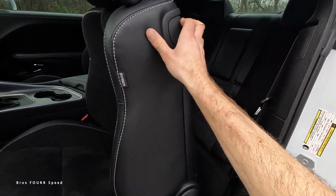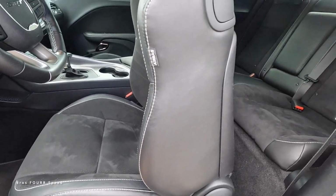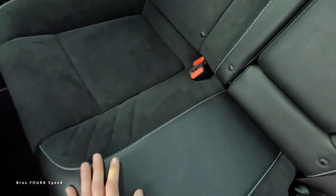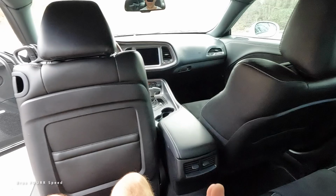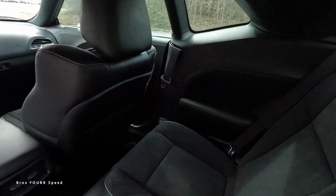Now, as we work our way to the back seats, it won't actually move forwards for you, so you do have to use that automatic adjustment. You have the manual release there to move or adjust that backrest. Now, at 5'10", I could perfectly be fine with two other people next to me here. It's pretty spacious. This is a 5-seater muscle car, so you have a lot of space.